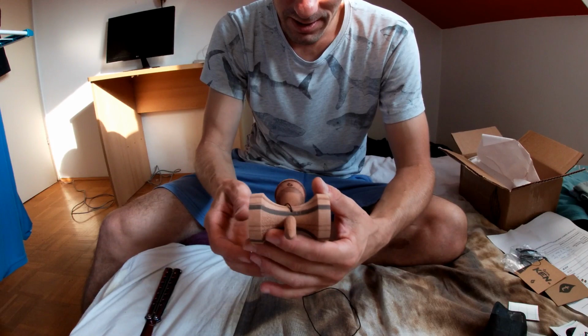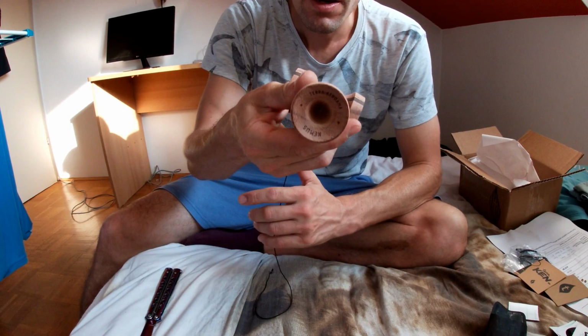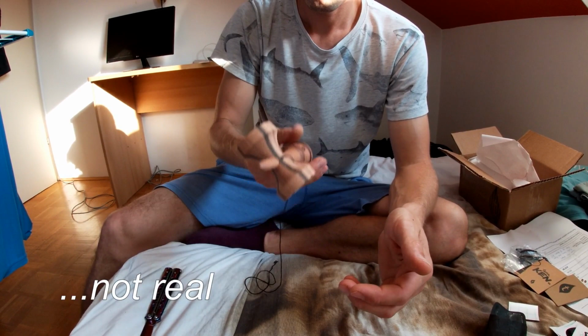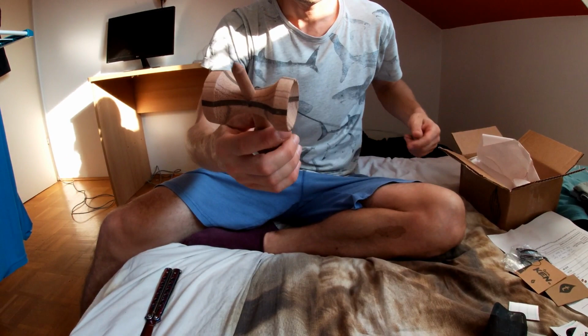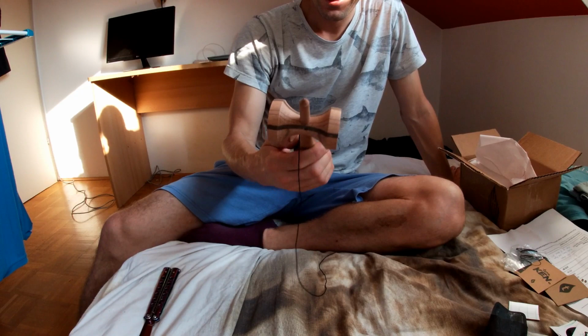We got Nemus shape. Oh my god, this ken is sick. What kind of wood is this? It's not very heavy. Oh my god. This wood is like some exotic wood, I guess. Oh my god. It's a Nemus shape. Crazy.